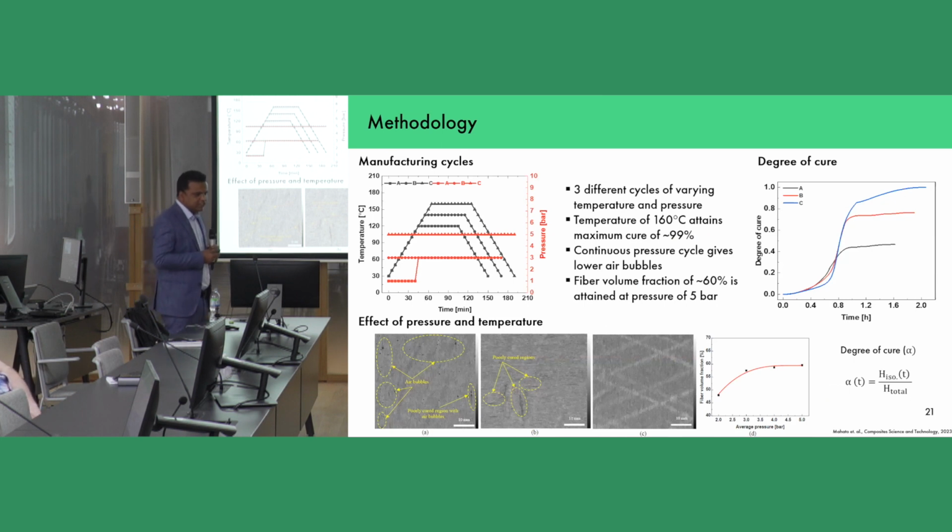Similarly, in compression molding, there will be some questions regarding manufacturing cycles and effect of temperature and pressures. Here you can see some results. 3 manufacturing cycles were chosen, namely A, B, C, and 3 temperatures were considered, starting with 120 and ending with 160. This manufacturing cycle was tested in DSC to see how degree of cure evolved during the cycle. And it was found that when the maximum temperature is set to 160, a degree of cure of about 99% was attained.